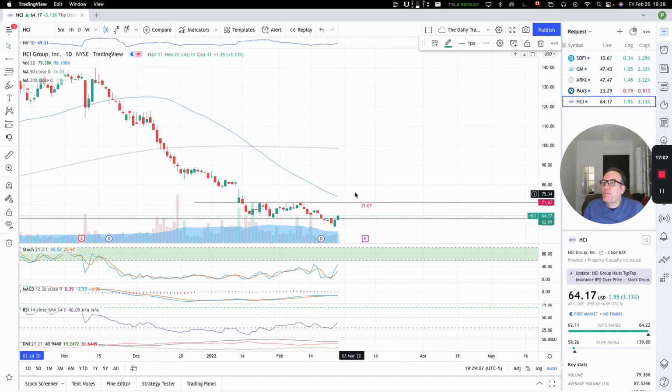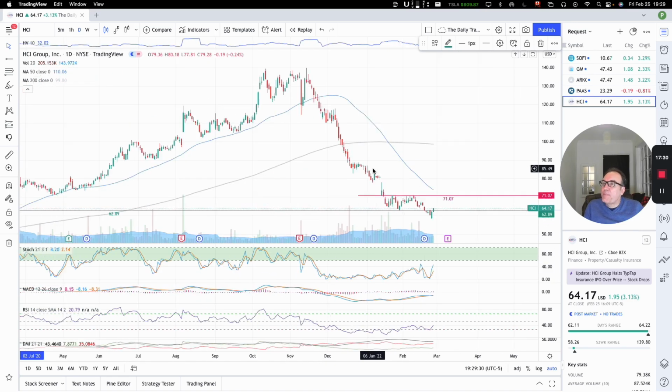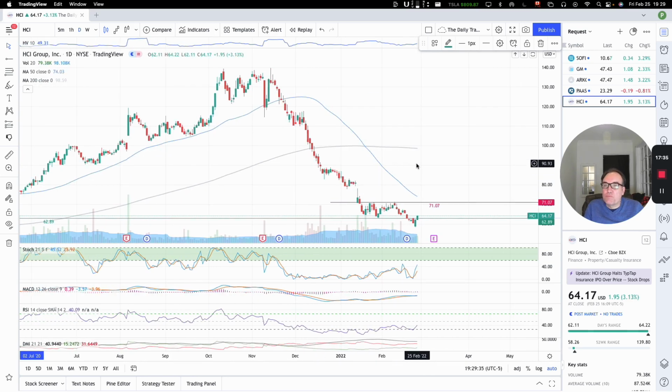So wait for a break of 71.07 with a nice stochastic, and stochastic seems to be going up quite nicely. It's at 45. So once you are at 71, the stochastic seems like it's going to be over 60. So maybe the time to buy this stock back has come or will come soon.